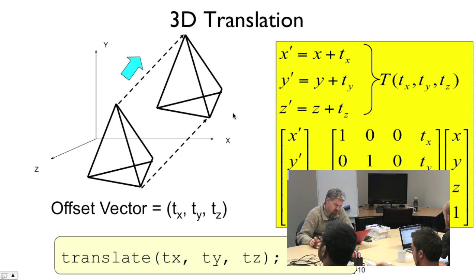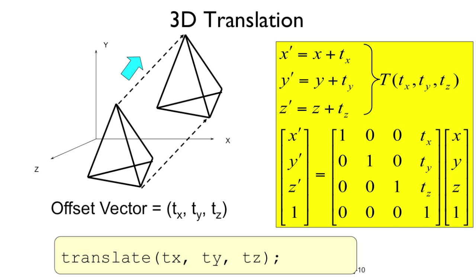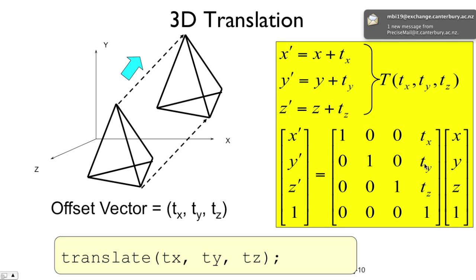What Processing is doing underneath the hood is creating matrices and translating the points depending upon those matrices. So, for example, if this is a translate where you want to move an object in the x, y, and z direction, then you would create a matrix like this, and the last column would be in the x, y, and z direction. And then what happens is it takes your current position, multiplies it by the matrix, and it will translate it to the new position.